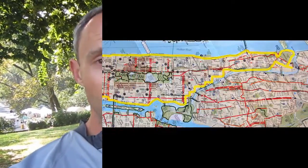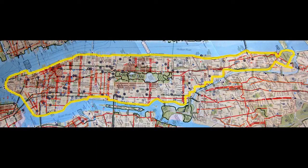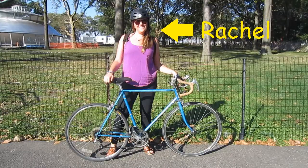Hi, I'm Rob McFarland, and this is a bike map of New York. Open it up and you'll find that there's a bike path that runs the entire way around Manhattan. The question is, can you cycle it in a day? With the help of a friend, I decided to find out.